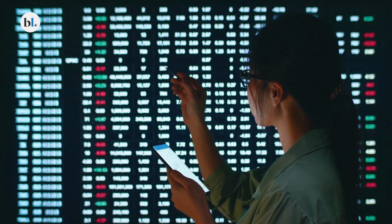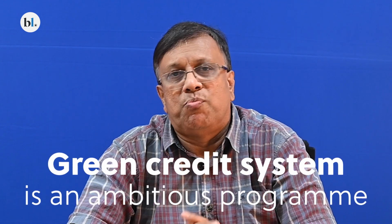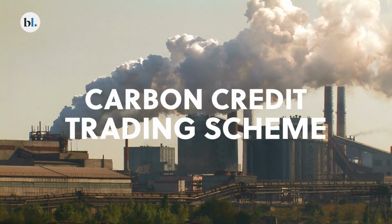So it will be a sort of a data bank. This is the broad framework that is being evolved now. Now here there are a couple of points to understand and remember. This green credits is a very vast, ambitious program. It is different than the carbon credit trading scheme that is also being brought in now.